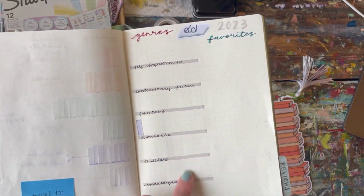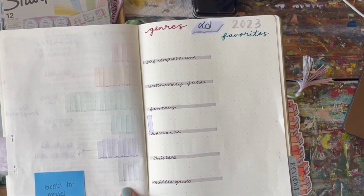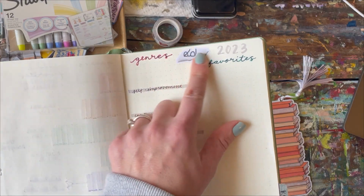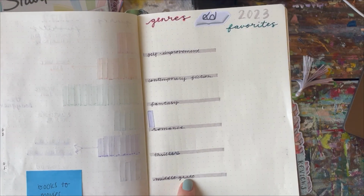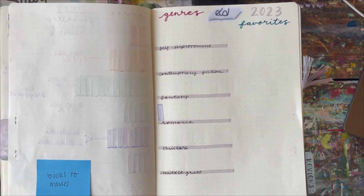Here is my 2023. It kind of went through, so I think I'll just decorate on that page instead of using it for something because it'll bleed through. So here's the genre build up for this year, and I already have one down. And I put middle grade, but I could always change that to young adult or another genre if something else comes up.